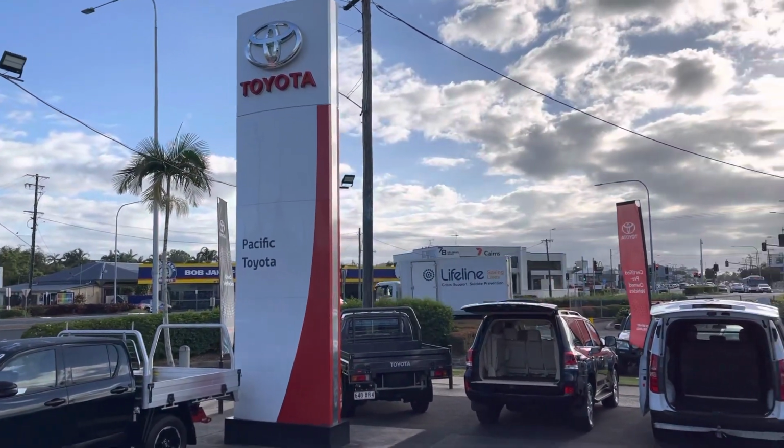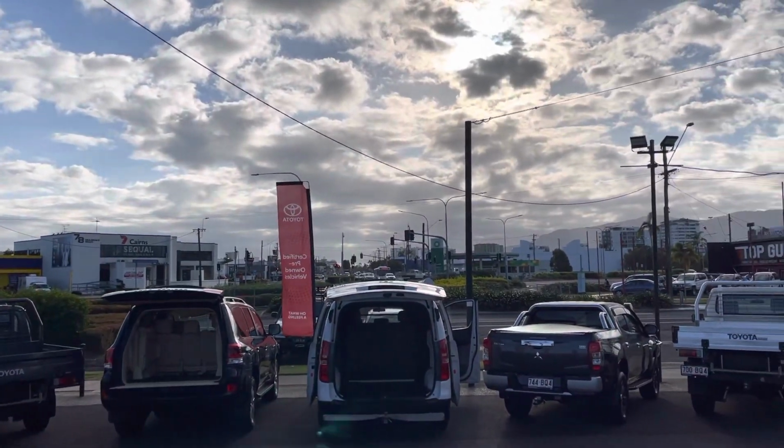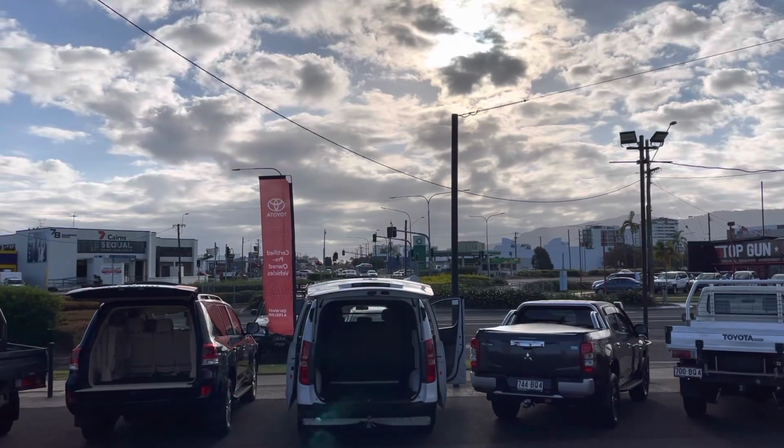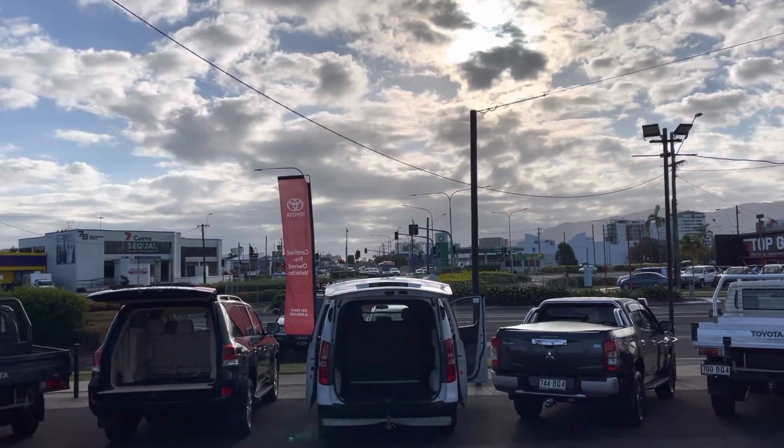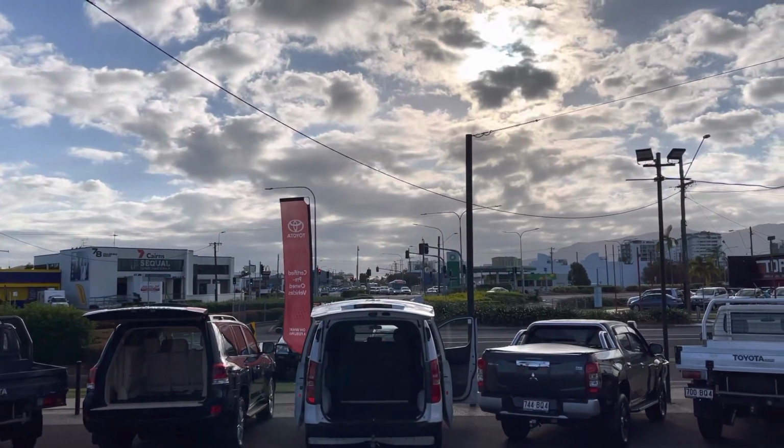So what I would like to do for you today, Joe, is a personalised high definition virtual tour of our 2017 Holden Colorado LS dual cab 4x4 turbo diesel. As you can see in the background there, Joe, that's the city of Cairns.